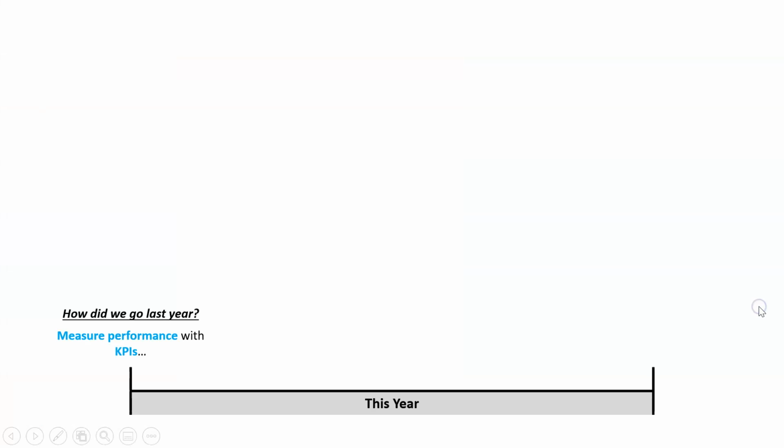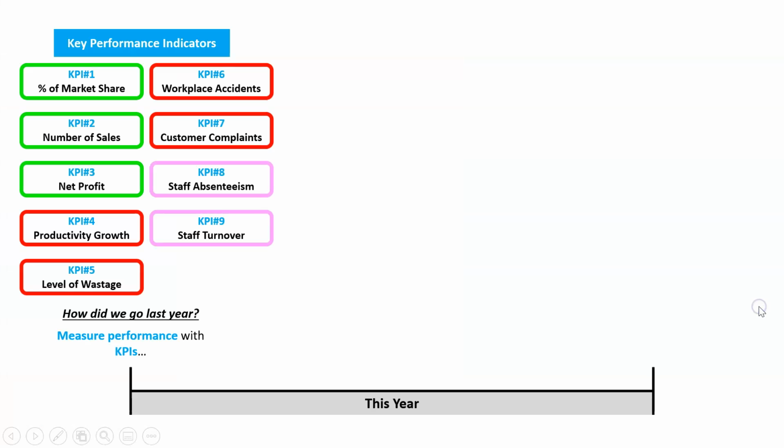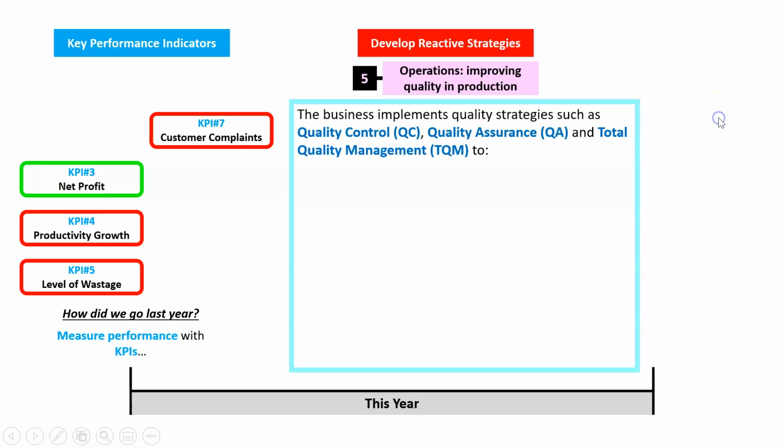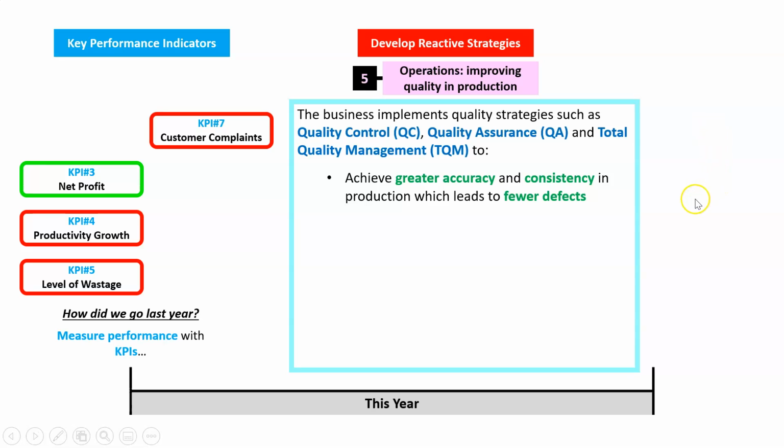All we're going to do now is apply it and say, well, if we got our performance from last year, we're trying to improve it this year. There might be some key KPIs we can improve with quality management. So we could say in particular the profit, the productivity growth, the level of wastage, and the customer complaints. They're probably going to be most improved by changing or improving quality. How so? Well, we could use those quality strategies to achieve greater accuracy and consistency in production, which leads to fewer defects. Fewer defects means less waste, less customer complaints, we're more productive.